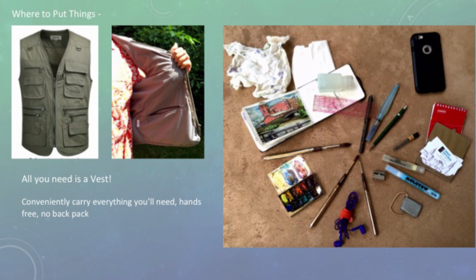So what you're looking at is a small sketchbook. It's not a large sketchbook. That's a Moleskine. I've got a ruler. I've got some napkins for cleaning my brushes. I've got a water brush. I've got 3 travel brushes there. I've got a tiny palette, and I'll have more to say about these tiny palettes.